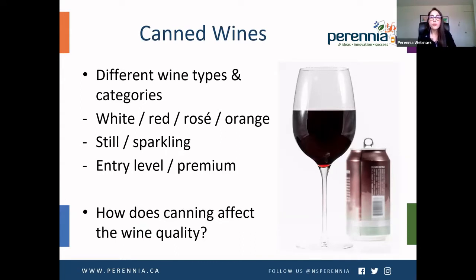And today we can see different wine types and categories in cans. We can see white wines, red wines, rosé wines, and also orange wine in cans, in still or sparkling form. And even though in the beginning we had more entry-level canned wines, now we see that some of the premium wines are also entering the can. But when we look at the winemaking side of things, the question is how does canning affect wine quality? And currently there are new studies being conducted to discover more about the effect of canning in terms of quality or shelf life.